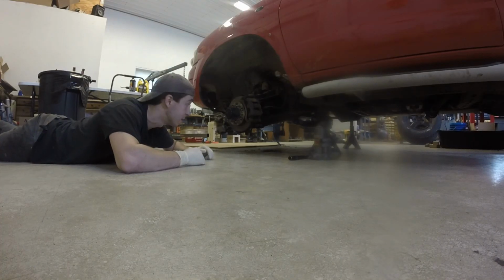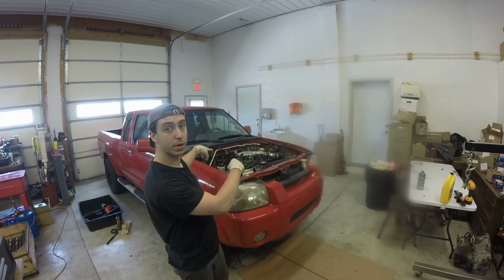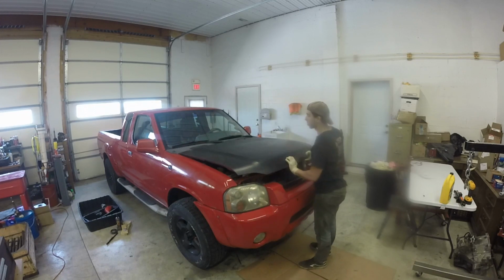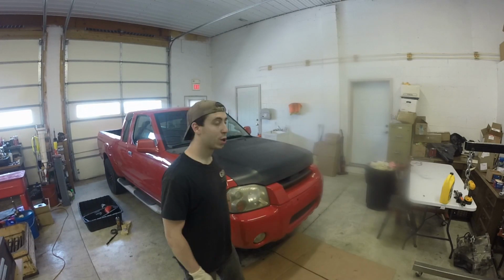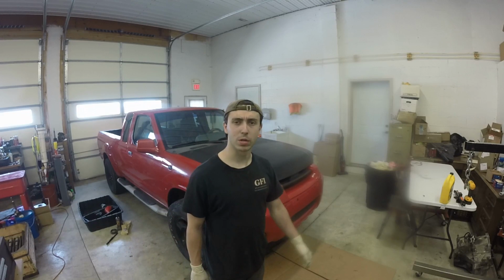Now, we got to put on the wheels. Next, put on the hood. Well, we're done with that. That was a headache. Let's go see if it works.